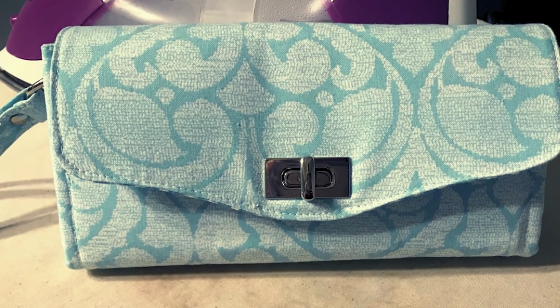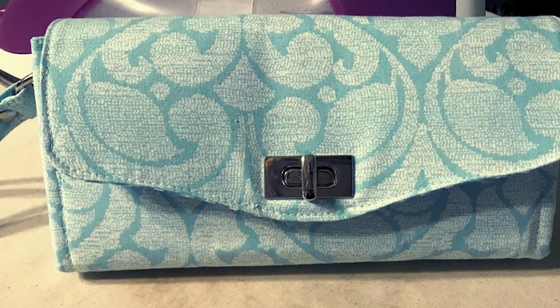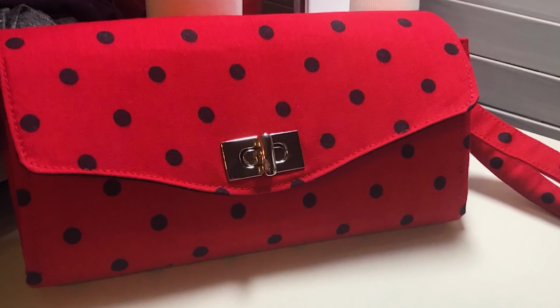And then I did make the 2 necessary clutch wallets. One was the blue, which I showed you on the last plans video. And then the other I will put a picture in, and that was for another friend from church. She's just my polka dot girl. Every time I think of her, I think of polka dots. So hers is red with black polka dots on it.